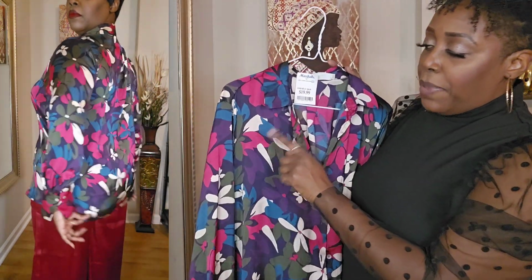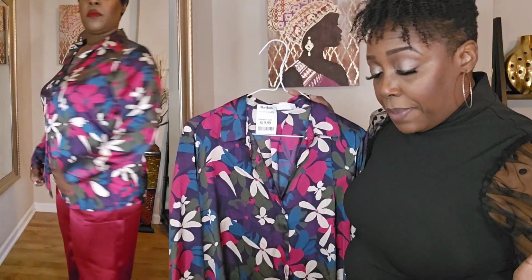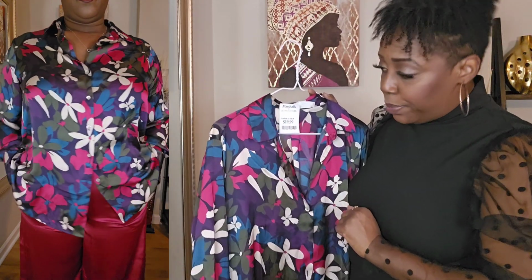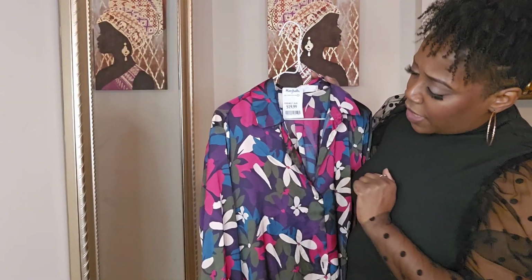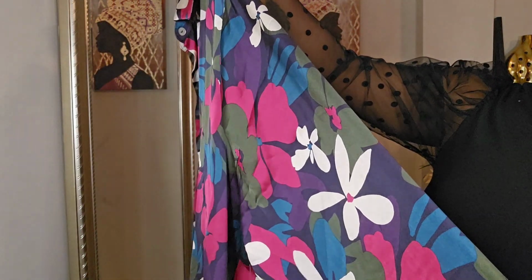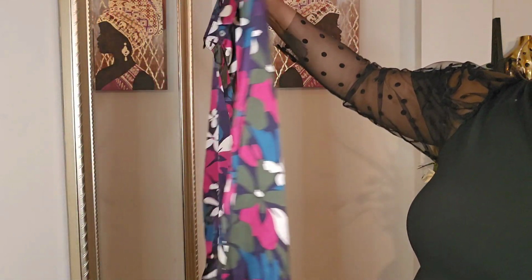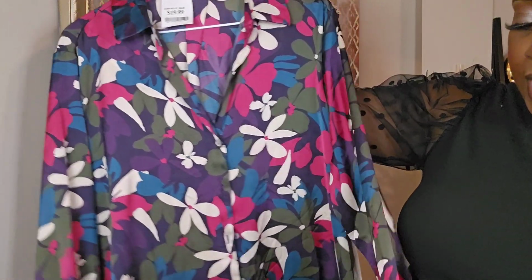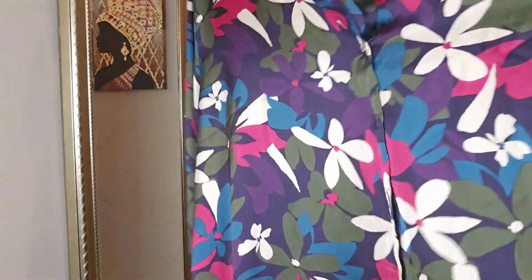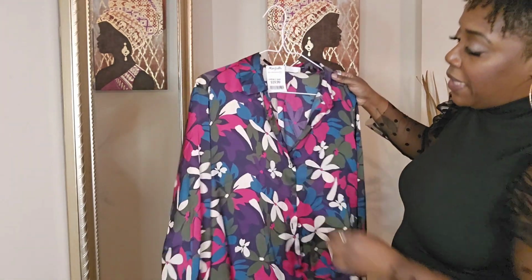I knew that I had a pair of pants at home that were that pink color, because like I told you, I've been getting a lot of pink. Then I looked at it and I was like, wait a minute, there's purple in there. I love purple. There's some cream, some teal, that olive green. For the sake of versatility and being able to wear it with a bunch of things, I think I like it. It's a nice, soft, thin, almost satin-like material. It is see-through, but because of how busy the pattern is, you can't see anything. This is a good piece.